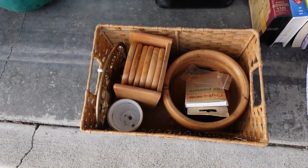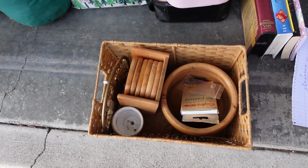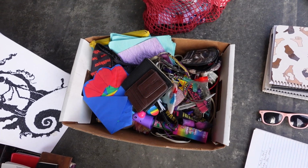So there is our tote of keeping stuff that we plan to list or decide what we want to do. Here is to be donated. We'll get rid of that stuff, send it on to a new owner.